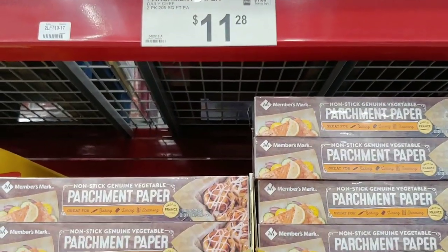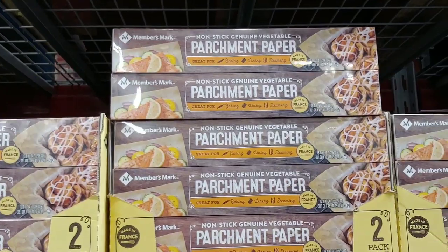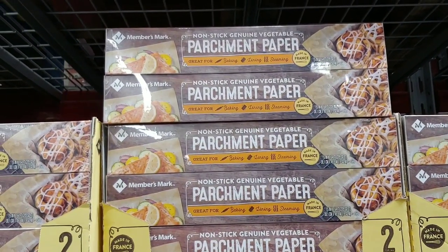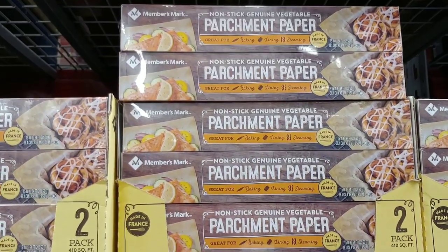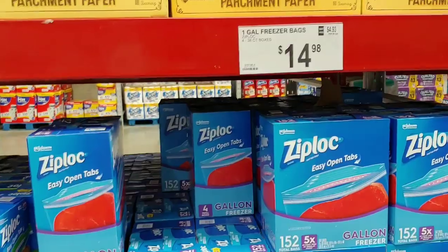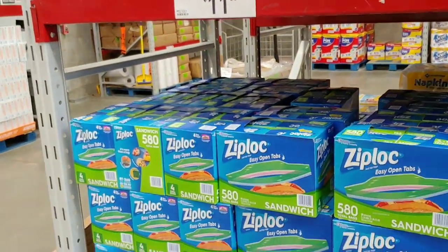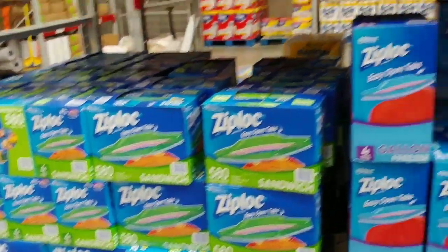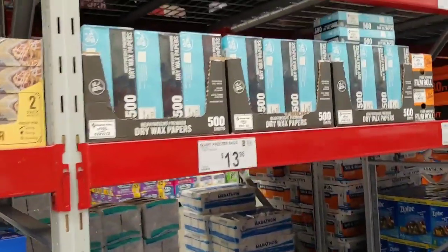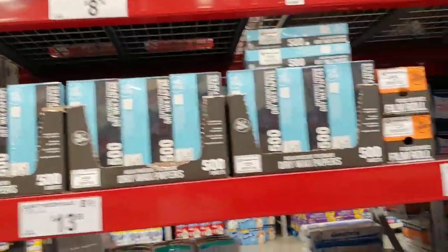All right, folks, we found another good deal, a 2-pack of parchment paper. Excellent, excellent bargain. And these are made in France. Ziploc bags. You always need Ziploc bags. Price is pretty well stabilizing. Wax paper, same thing. You don't see much of a demand for it, but here it is.